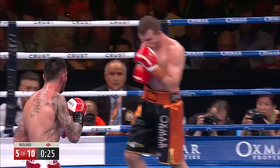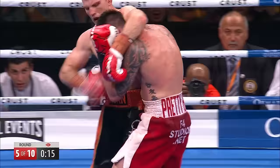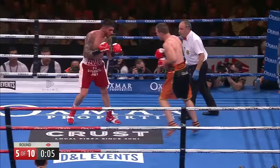Zerafa came forward and it was very close as well. That could be called a punch from a punch, which they generally are. I wonder if the referee or the doctor saw what happened here. Definitely a better Jeff Horn in this fight, but it's still up for grabs. Halfway through the fight, coming out. Big shot from Horn again, a big Horn round.